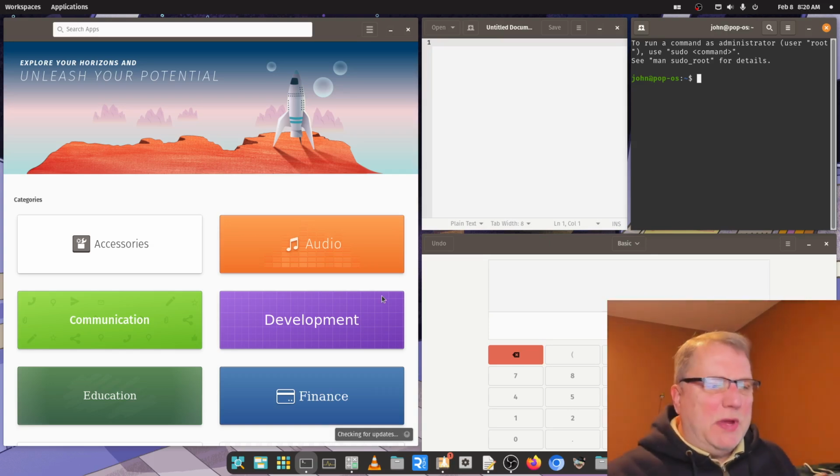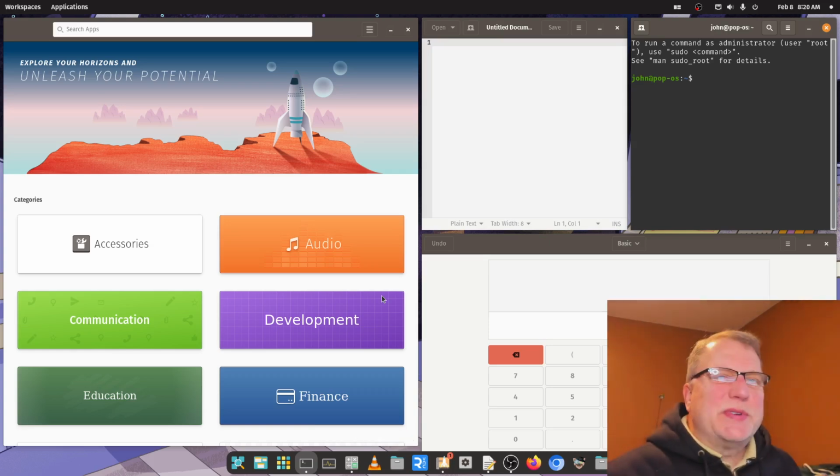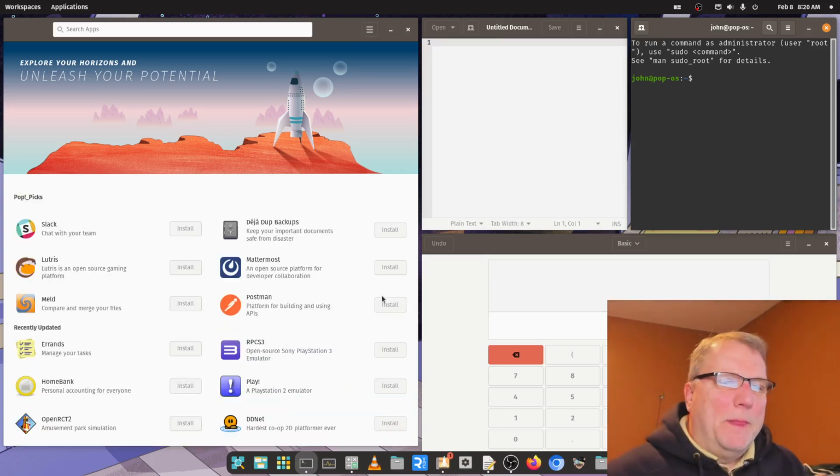And if you're coming from Windows, I know they do some tiling and things like that, but this just makes it real simple and easy. And this is one of the things I think they were trying to do.